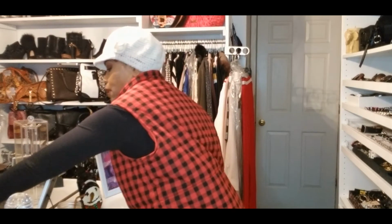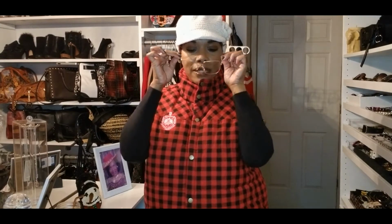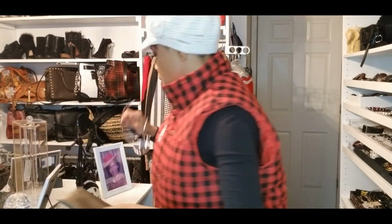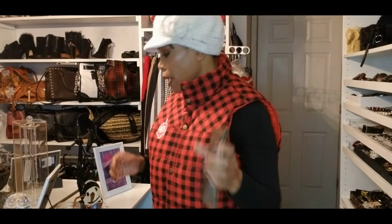Okay, that's not it. I bought another pair of glasses. What do you think? Look good? I think I can sport these. I think I'm going to get my prescription put in these, because I can wear them with so much. I don't know the name of these, but it came with an ugly case. This is just ugly, very cheap looking. So, of course, I'm going to buy another case to put these in, but I just love them.